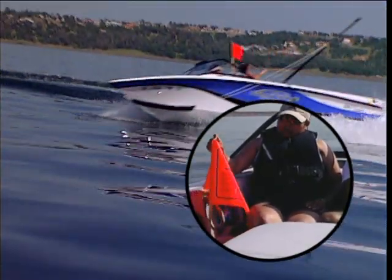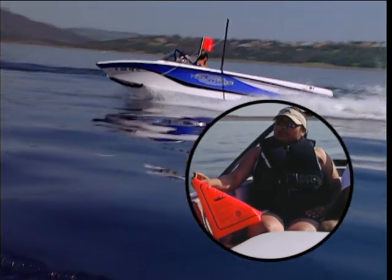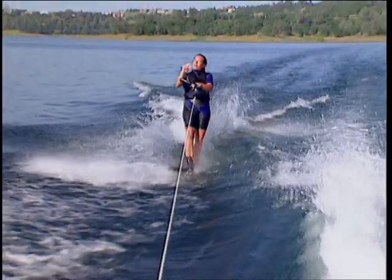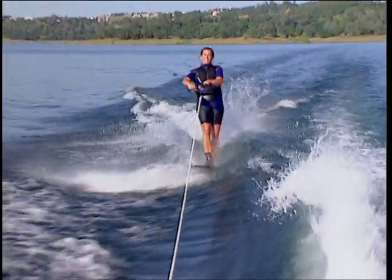You've got to make sure that you use that flag anytime the skier's on the platform or in the water. And the last thing is we got to make sure we use communication with hand signals to let the boat driver and the skier know that everything's okay. Hand signals are the best way for a person being towed to communicate with the driver and observer.